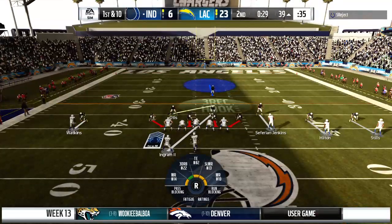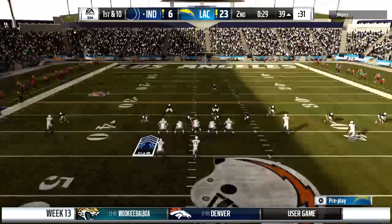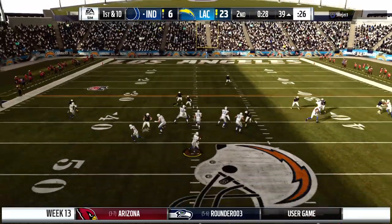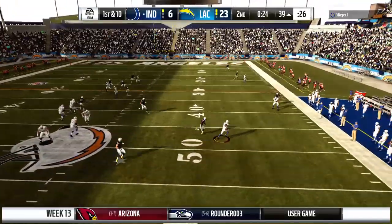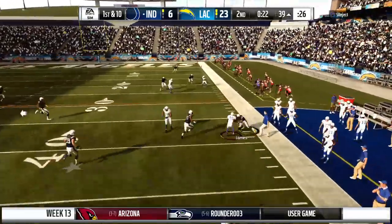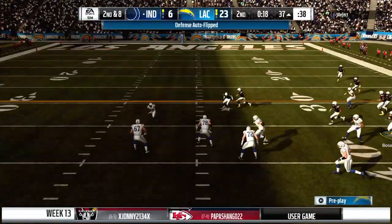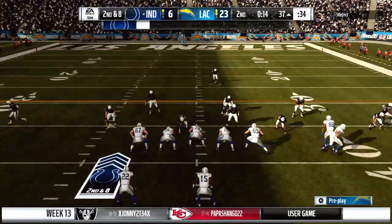Here's 1st and 10. Long, operating from the gun. Escaping the pressure right. Powers through. Flushed out right. And he'll get it down on the play to the 37. Give him a couple on the scramble. It's 2nd down. They're going to need to get up and set in a hurry.